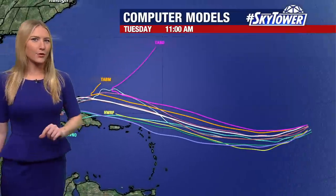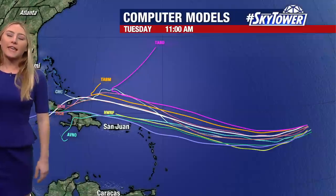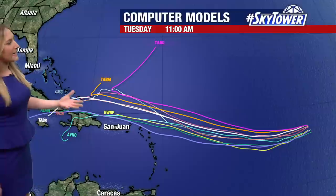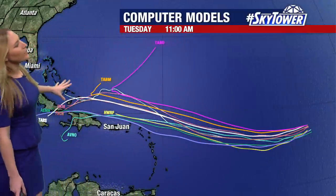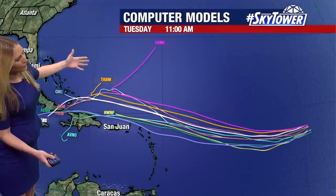Now, we've seen a lot of stuff circulating on social media about Nadine already forming. That is not the case. But if this develops, it would be called Nadine if it's able to become a tropical storm, as it generally moves to the west. We are seeing our models all in consensus here. It takes this kind of dip to the south before generally continuing on this westward path. And then this is where things will spread out just a little bit.